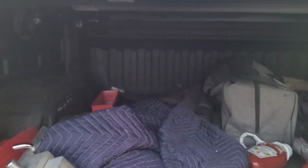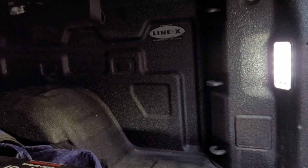What's really cool what they did with the truck bed is they pushed the walls out on the side here. You see you got, well, first of all, you got your LED lighting. See if we can get those to light up. Yep, there we go. There's one on the other side as well. So that's a nice feature at night when you're trying to look in your truck bed.